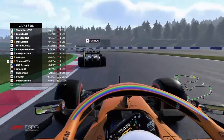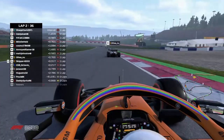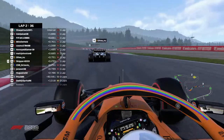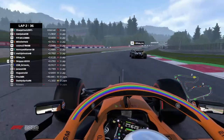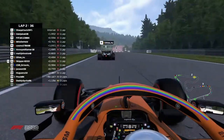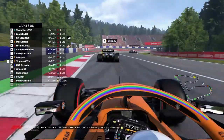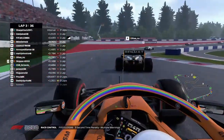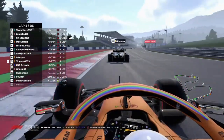And into the middle sector we go once again. It's a bit more follow the leader for the next couple of corners. But what a hectic start to this Grand Prix. And in the meantime, we've had Pui and Daddy Spritz both into the pit lane. That'll put them a little bit out of sync. They'll be hoping for a safety car. But judging from that lap 1 incident, it looks like that Marlon doesn't want to come out on track this evening. Shagzak sets another fastest lap of the race.